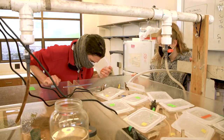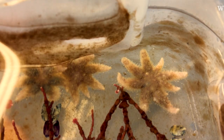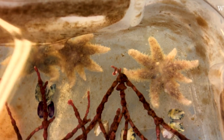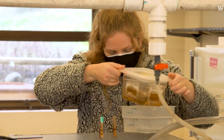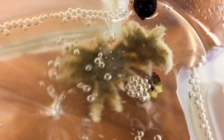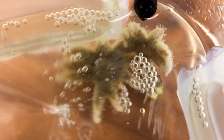But the biggest challenge of all was figuring out how to make them transform into juveniles and then to grow up the juveniles. They're pretty cute. That latter part had never been done before with sunflower stars, and it's almost never been done before with any sea star. So this is a close-up of one of our one-year-old sea stars, a little bit over an inch in diameter.